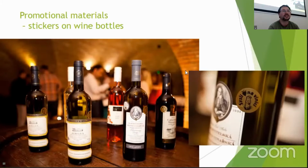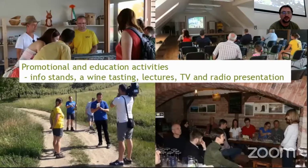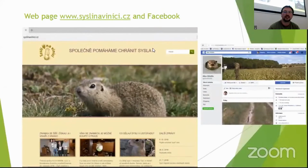We not only provide them the stickers, but they get certificates, leaflets, magnets, t-shirts, and other stuff, so they could use it for the necessary promotion of their products. Apart from that, of course, we must bring this trademark to the public. So we do promotional and educational activities, info stands at various occasions, usually connected with some activities within the wine areas. We have wine tasting actions. We try to involve TV and radio too. We have a web page and a Facebook page, which is quite standard nowadays, I think.